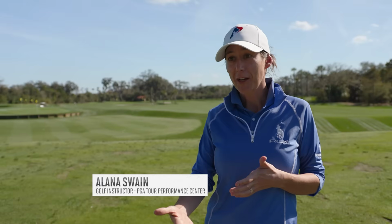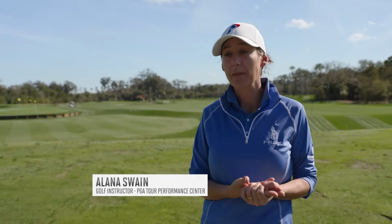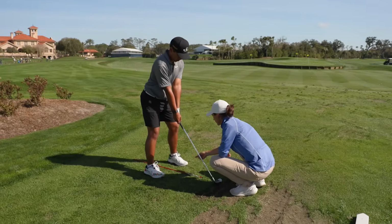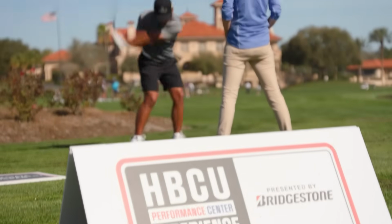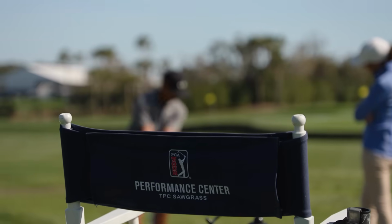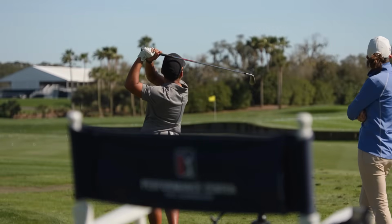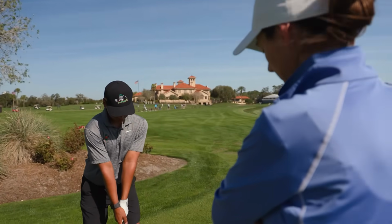It's individual instruction. I have an hour with each of them, so if there's something really specific they want to work on, checking their distances with their clubs. If there's one miss that's happening off the tee, we can talk about how to manage that in a tournament situation. And then with some, it's looking at the swing and saying, hey, we have to keep an eye on this one area. That ball is perfectly middle of your stance. Which is good, right? Yeah.